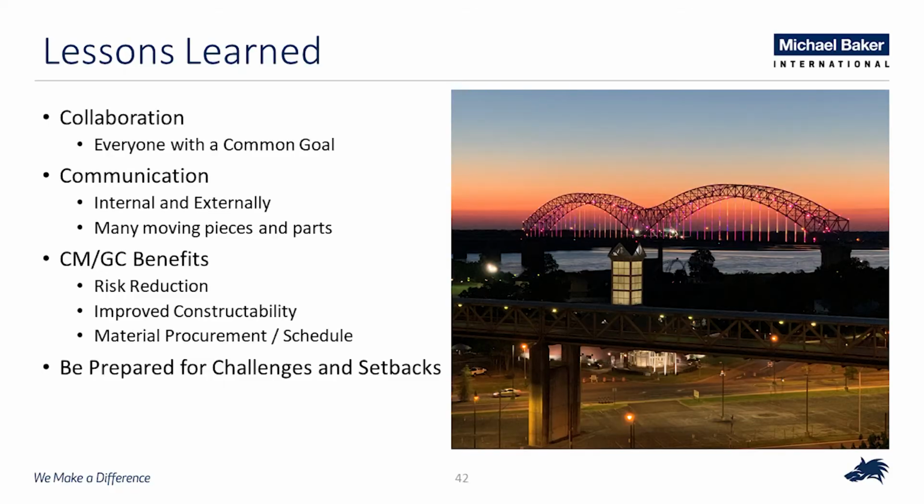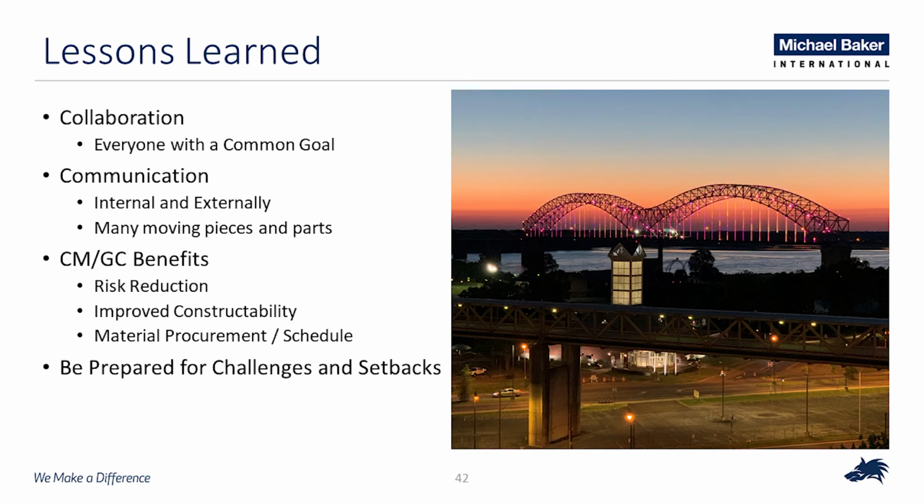Again, projects like this require incredible amounts of communication, so you have to really accept that, embrace that, and plan for it. There's just no way around it because there's just a lot of information that has to be disseminated to a lot of different people moving in different directions. So TDOT's decision to use the CMGC process was really a pivotal one. That brought a lot of positives for the project, and in my opinion, CMGC is a really good approach for rehabilitation of projects. I think there's a lot of value to be gained there for major structures.